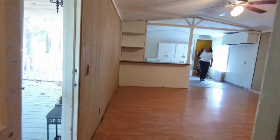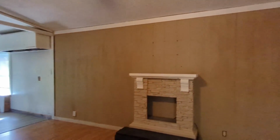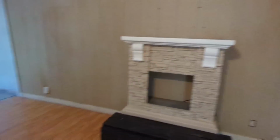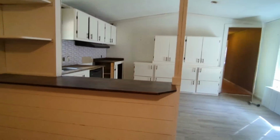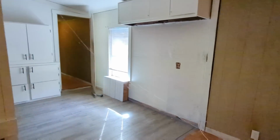Creeping around so the booger man won't jump out on me. Nothing like that. Let's see. I don't want to fall through the floor. I don't know why they got all the windows darkened out back there. Got some nice spider webs in here.